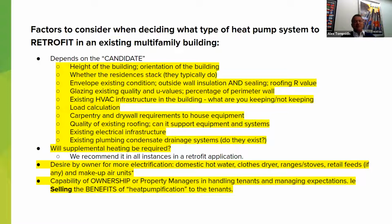Another thing is the desire by the owner for more electrification: domestic hot water systems, clothes dryers, range of stoves, retail feeds, if there's any, and makeup air units. Makeup air in Chicago you need if your building is over 55 stories. So that wouldn't qualify for your typical 3-4 story walk up, which never has makeup air in Chicago.